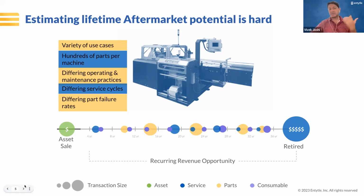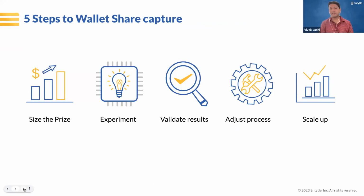And so the way I think about it goes back to what I said in my first takeaway, which is: start small, start easy. The way we've framed it, and the way we typically wind up with our implementations with customers, is: hey, let's make sure we help you size the prize first. What is the potential out there? And we'll walk through some examples there.